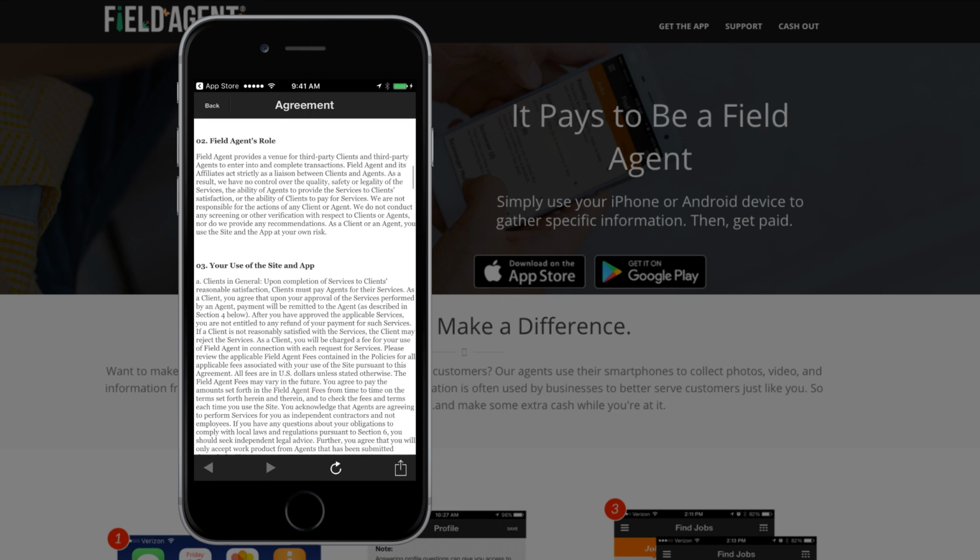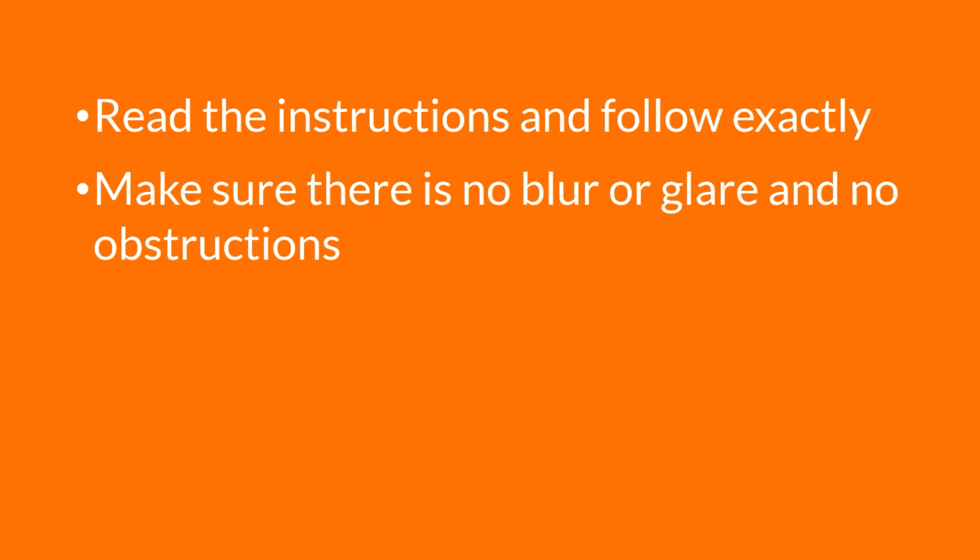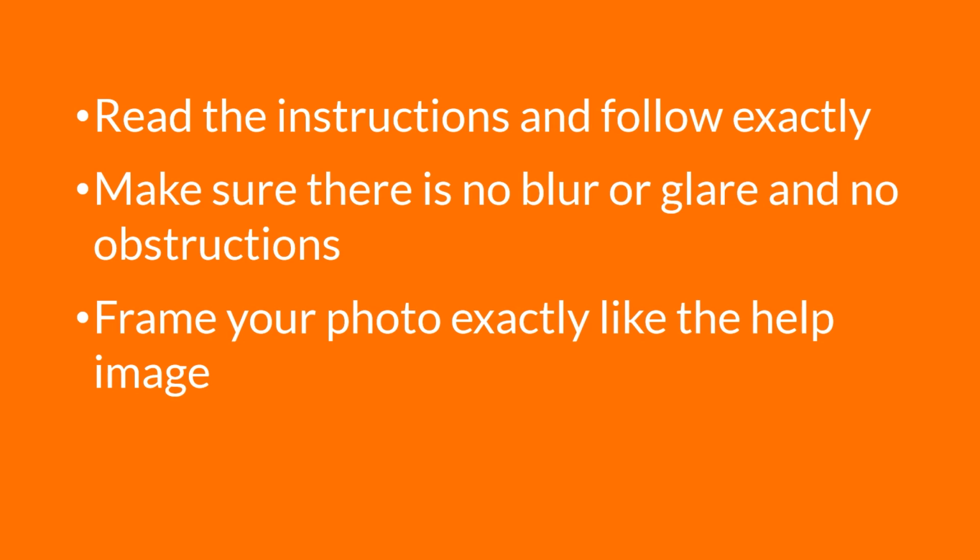The most important thing is to always read the entire instructions and follow them exactly as they're stated. Here are some good practices to help ensure that your photos are approved. First, read all the instructions and follow them exactly as stated. Make sure there is no blur or glare and that there are no obstructions like people or shopping carts. Try to frame your photo exactly like the help image.